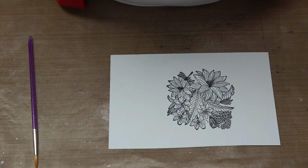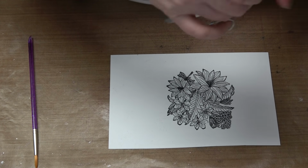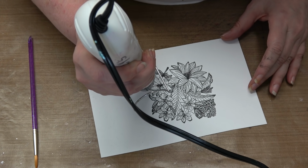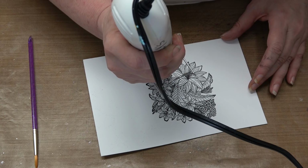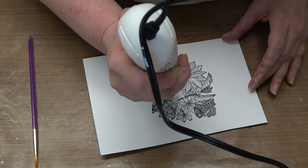Okay, so I've done that. Let's heat this up. Stay in one place until it turns. You can see it going shiny and glossy.